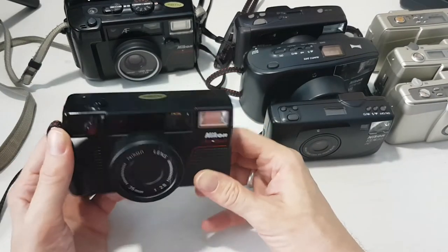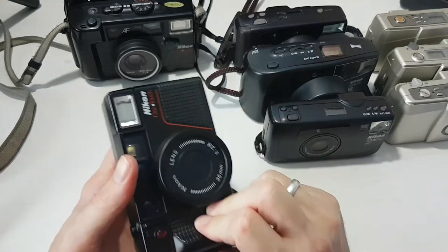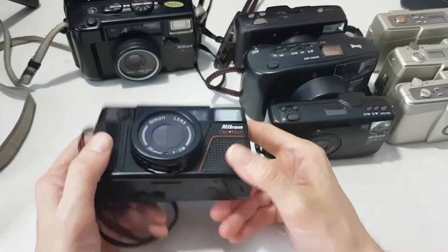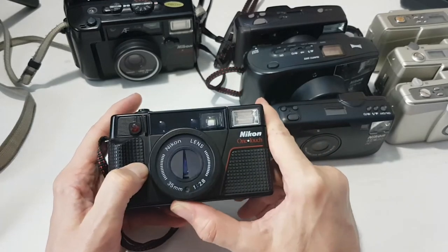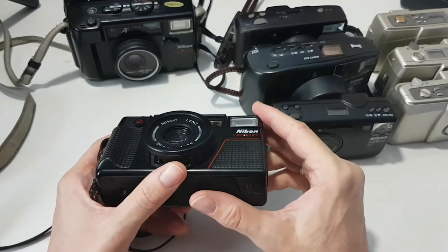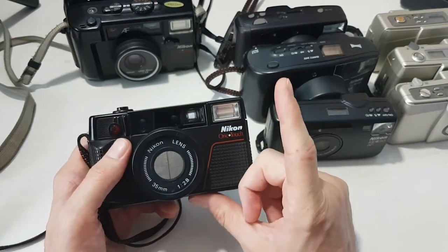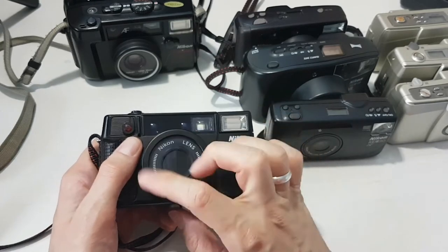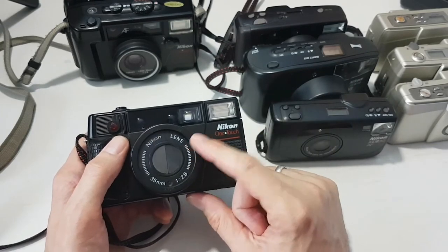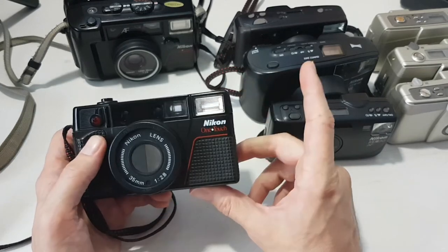Right, 1985, version 2 of the L35 came out, the AF2. Also known as the One Touch, and it opens like that. I've got a cover that they made that goes over the lens. The disadvantage of this is it lost the screw thread and it lost the manual ISO that you get on the first one, because it's got DX coding.